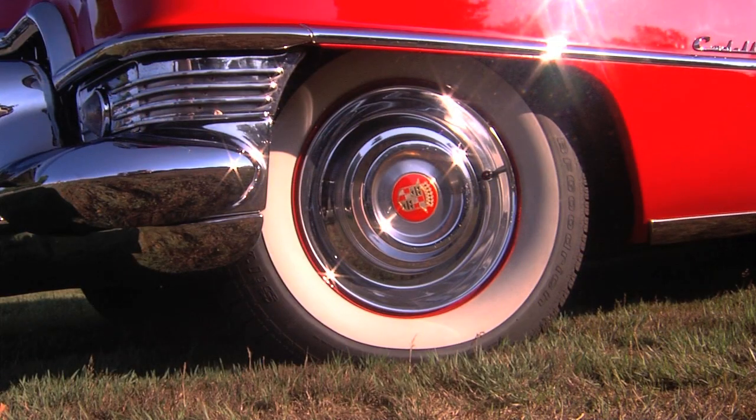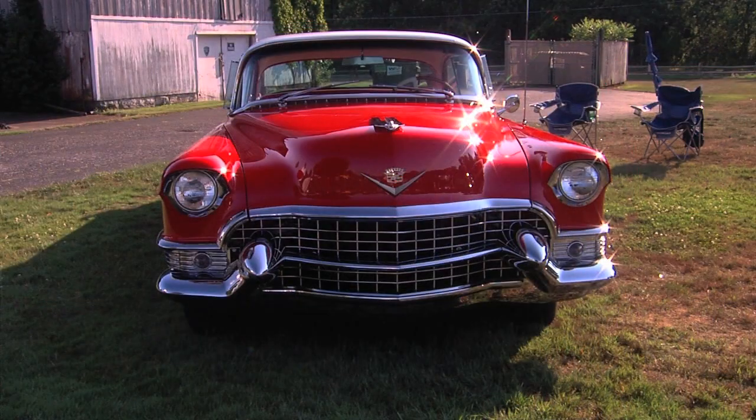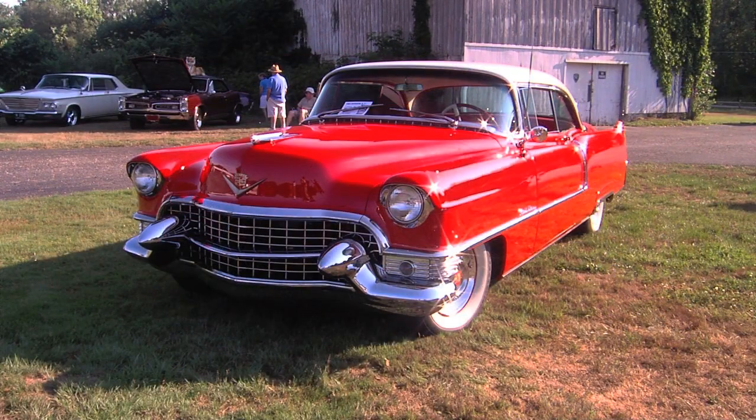Well, it was a 25-year project. Oh yeah, if not longer. Oh, right, it's closer. It looks like it was worth every minute of it. Oh, it was. It was fun.